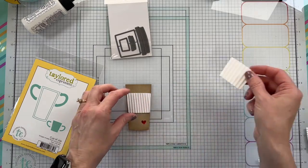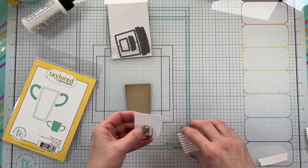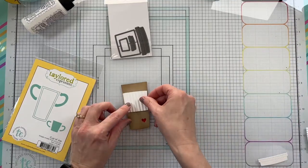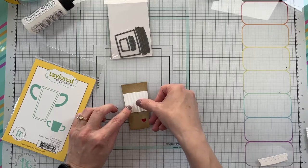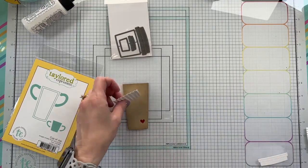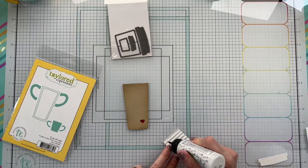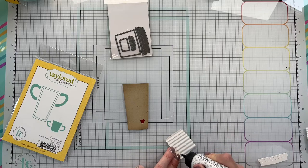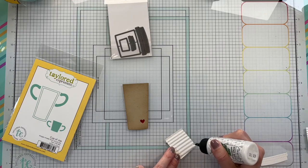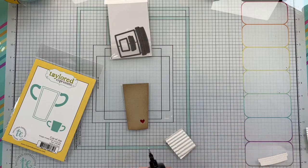So you'll take your sleeve. We'll put a little liquid glue. I'll use the one with the Marvy just so you can see that one. Sometimes it crimps it so much, it's a little tight on that cup. So I'm going to flatten it out just a little bit. Let's grab some liquid glue. I find that's the best for a crimped product, just so I can make sure I have some adhesive hitting my cup. Just a little bit of glue.